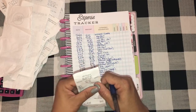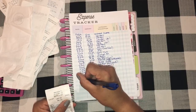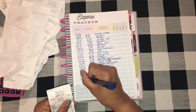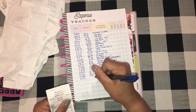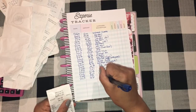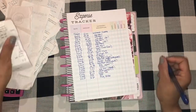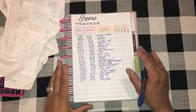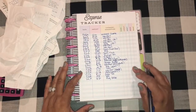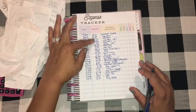And then I went to King Dollar on 3/9/19 and purchased things like batteries and a couple household products. All right, guys, so we have wrapped all this up, and as you can see, I spent quite a bit of money.